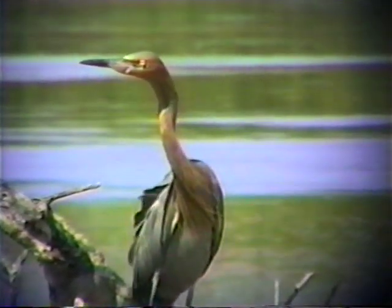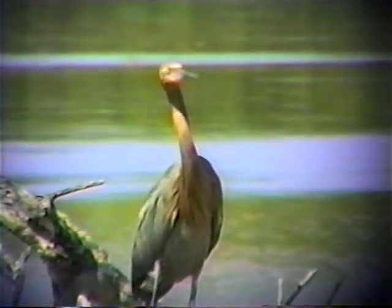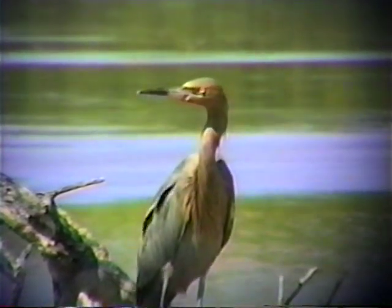A shaggy rust-colored neck on a gray body identifies the reddish egret. It has a flesh-colored bill with a black tip. They can be seen scattered around the island all year long, but mostly in the Ding Darling refuge. An experienced observer will notice this bird more because of its behavior than by its appearance. The bird does what is called canopy feeding, where it dances around drunkenly with its wings up in the air. It is actually shading the water so that it can better see the fish.